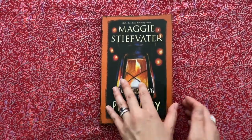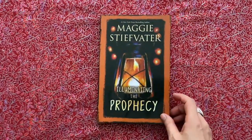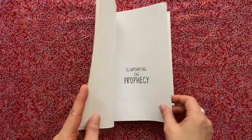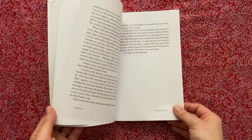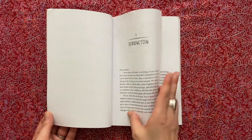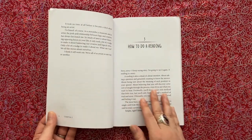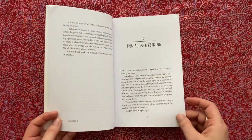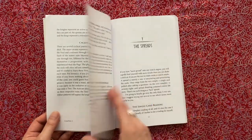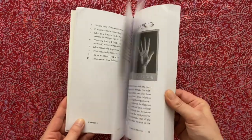The pages are not in color, as we've been seeing in the more recent Llewellyn guidebooks, and that's fine by me. That didn't bother me at all. And the guidebook starts off talking about how much Maggie Stiefvater loves stories and how she feels that this pertains to tarot. And then we get into the genesis of the deck and how it was inspired by the Raven Cycle series, how to do a reading, the tarot basics pretty much. You have some spreads, and then we get into the major and minor arcana.